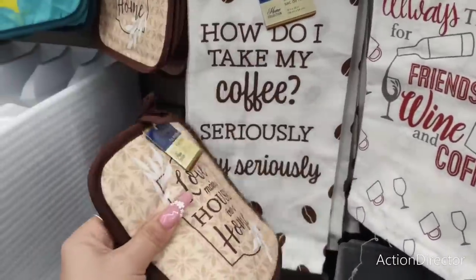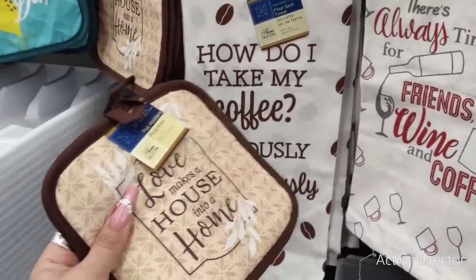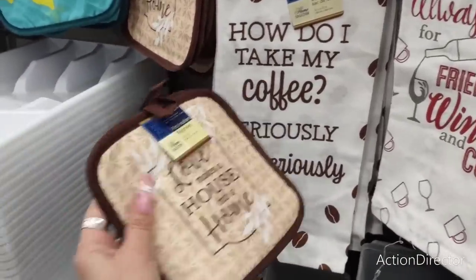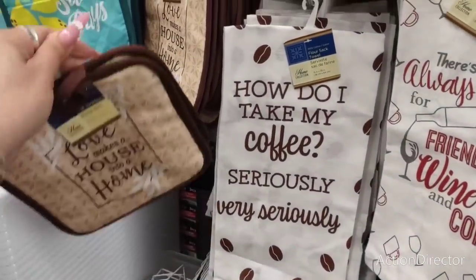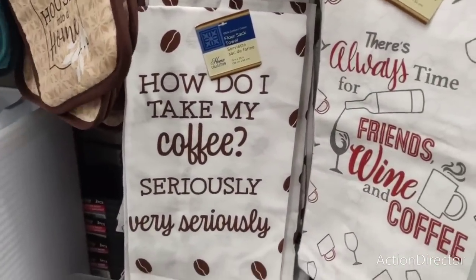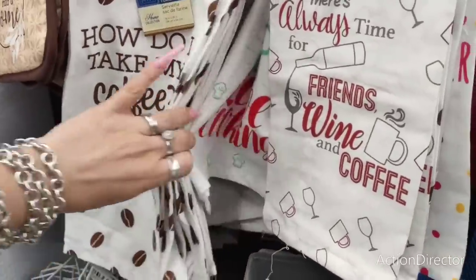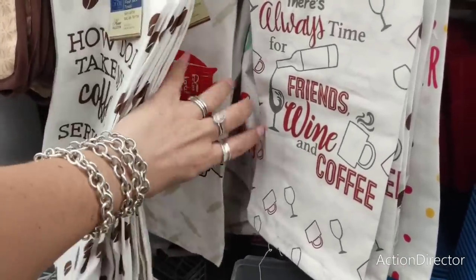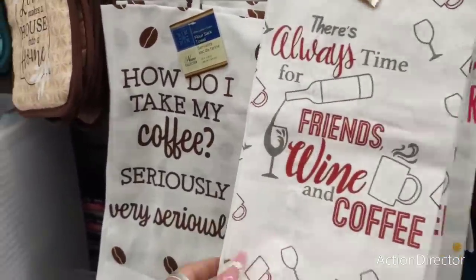This isn't the same motif, but I'm not always about matching. Sometimes I am, sometimes I'm not. Just depends on my mood. But this matches. Love makes a house into a home. I think it's cute. I think it works. So that might be a cute little welcome to the neighborhood gift, with, of course, some nice coffee from Starbucks or a Starbucks card. Simmer down and just roll with it. That's cute. We've seen these before, but these two I wanted to show you guys.